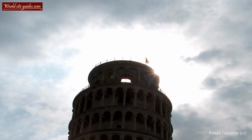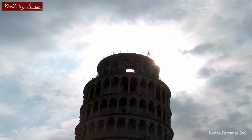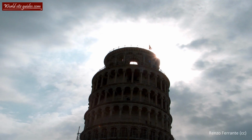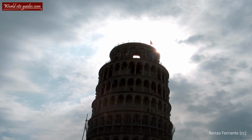Today, the Tower of Pisa is the region's #1 tourist destination, attracting people from all over the world. It is listed as a UNESCO World Heritage Site and inarguably one of the world's most famous towers.